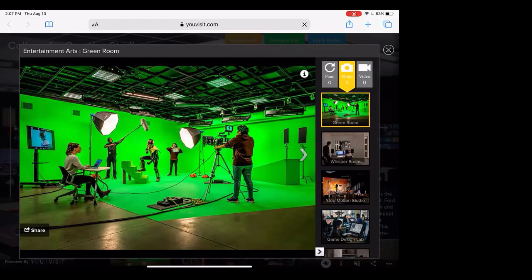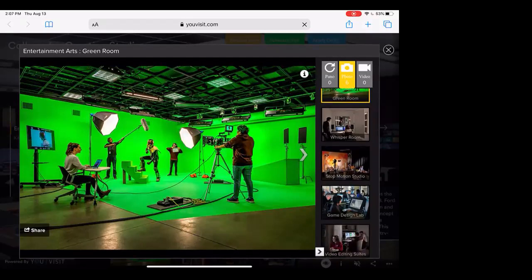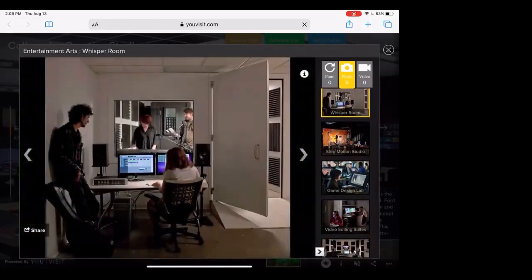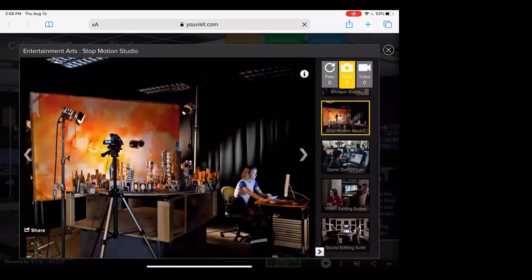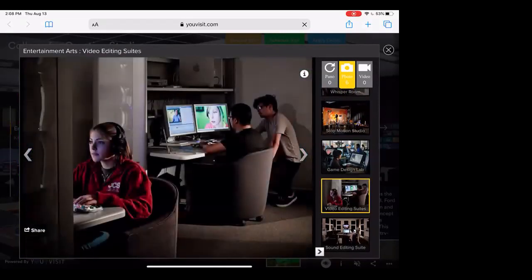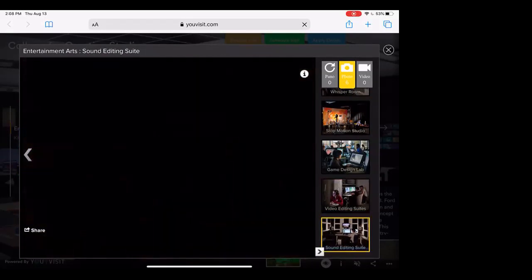So the entertainment arts students have access to the green screen studio, which is in the basement. It's pretty cool to go down there and just be in it. It definitely makes you feel like, oh, I'm in a real professional place when you walk into it. And they have their sound recording booth, as well as one of the stop motion sets in the stop motion studio. This is our senior studio. There's a bunch of game students right now working on 3D stuff. And then we have smaller video and sound editing suites as well.